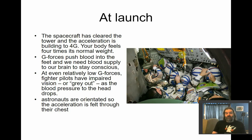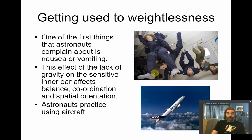So astronauts are oriented basically so that the forces go through the chest and it keeps the blood stable. Once you're in space, you have the opposite problem. You have weightlessness. And most astronauts immediately complain about nausea or vomiting because your brain really needs to know which way is down. You use your eyes to figure out what's down, and you use your inner ear for your balance. And in weightlessness, there's no gravity pulling down on the inner ear, and your brain doesn't know which way is up.